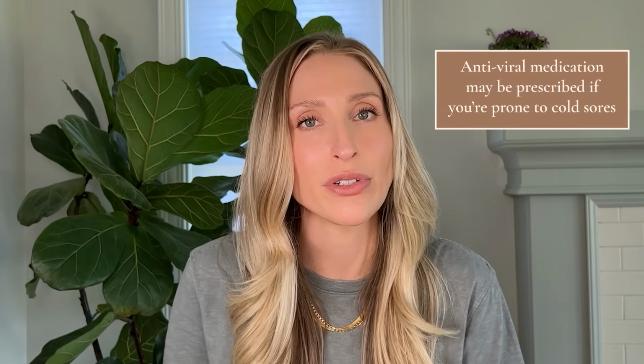I recommend a mineral sunscreen for the week after their treatment, and I really don't want my patients wearing makeup for at least a couple of days after their procedure. I should also mention that different providers may want you to prep your skin in various ways for your microneedling treatment. I don't have my patients stop their antioxidants or their growth factors or their retinoids ahead of time, but some may ask you to do that. Also, if you're prone to cold sores, you may be asked to take antiviral medication ahead of time to prevent any cold sore flares that could happen from a microneedling treatment.